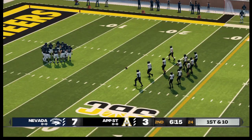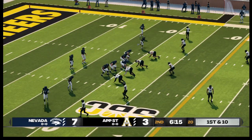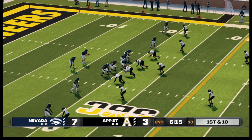With one quarter down, I really haven't seen too much separation between these two squads. Might be neck and neck the whole way. Nevada holds a 4-point lead.